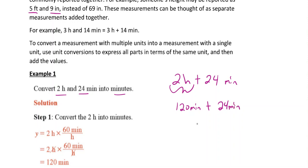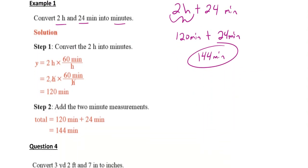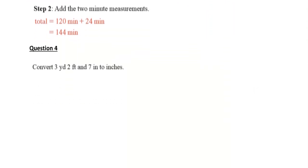So what did you say that was, Andrew? 144 minutes. Okay. Now, let's convert 3 yards, 2 feet, and 7 inches into just all inches, right? Because that's how someone might tell you the distance of something. If it was a long distance, they might say 3 yards, 2 feet, 7 inches, which is kind of awkward, because we have to change all of these things now.